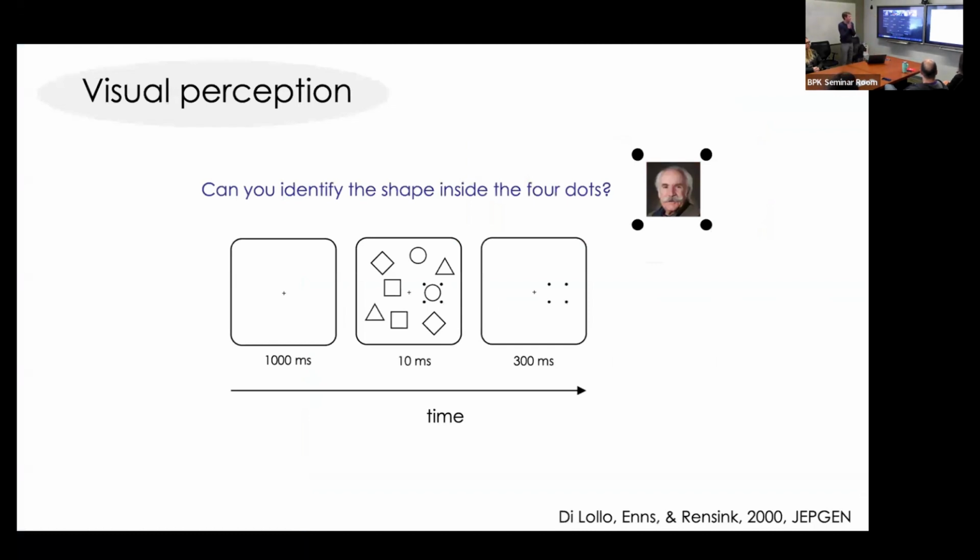And so I'm glad to see Vince on Zoom because I'm going to start off trying to convince you that attention is important, and I'm going to be using a demonstration of Vince's 4-dot masking effect. So the task here is to identify, just name. You don't have to explicitly if you don't want to, but the task is to figure out what shape is going to appear inside the 4 dots. Should be very easy. The 4 dots tell you which is the relevant object.